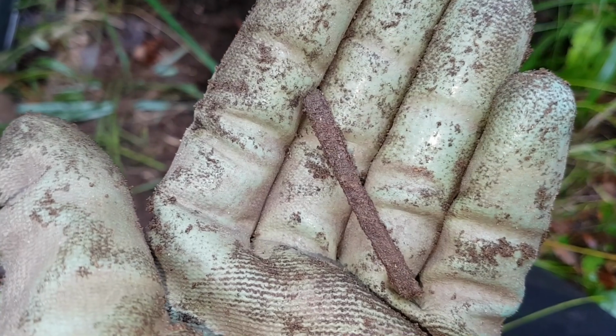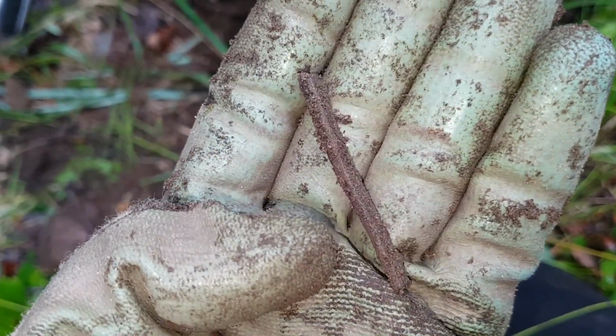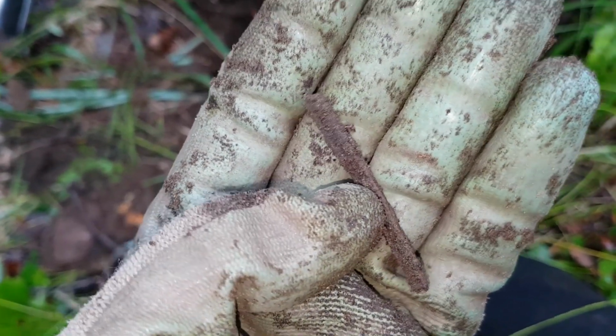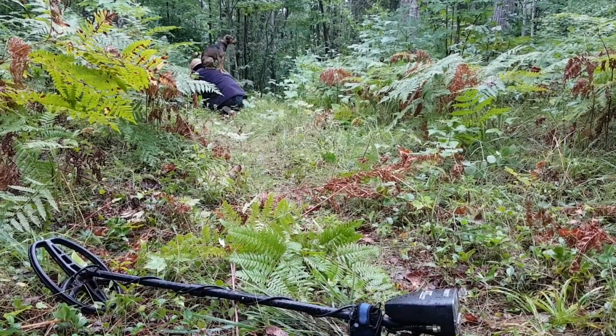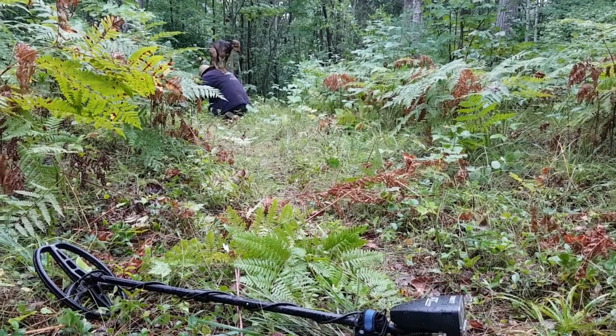Okay, so I got a 1700s square nail here, guys. So somebody came along the trail and dropped it. There comes the rain again, and Sammy says, nope, I'm getting up out of here into the dry.